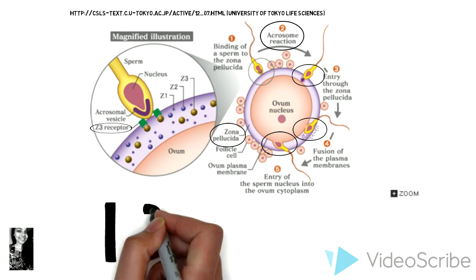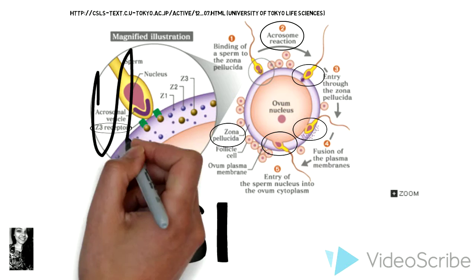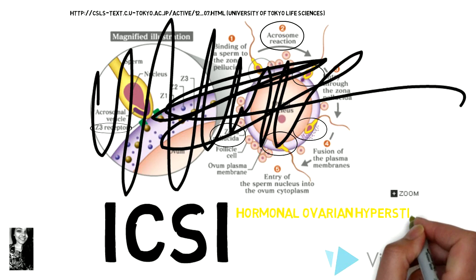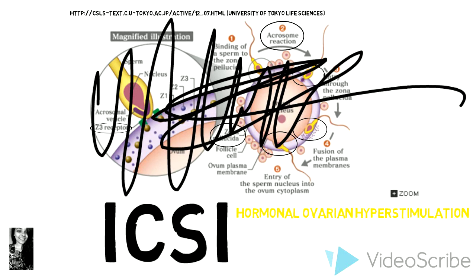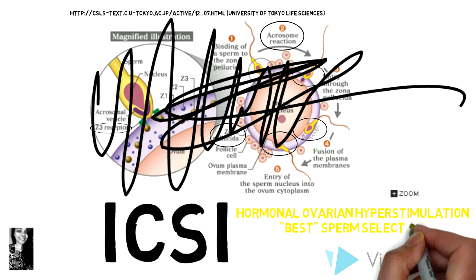Because ICSI involves the injection of a single spermatozoon directly into the oocyte, this procedure bypasses all the preliminary steps of fertilization. Matured eggs are obtained from the woman by hormonal ovarian hyperstimulation. Then, the best sperm are selected on the basis of morphology and mobility.